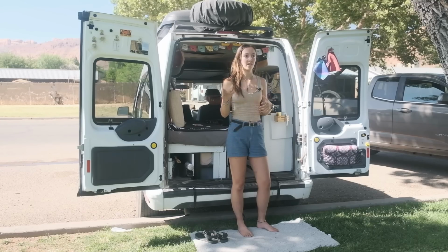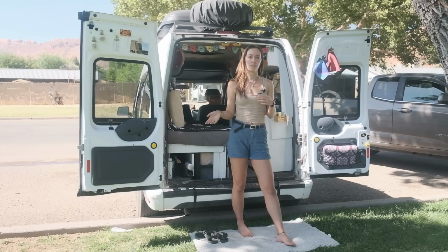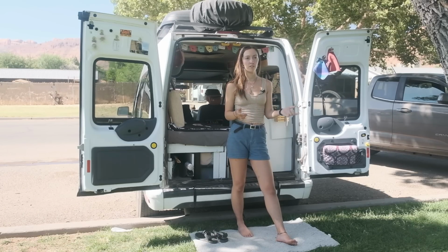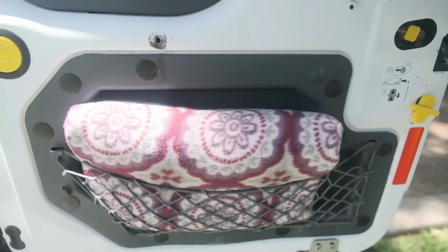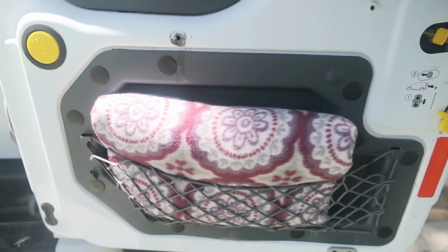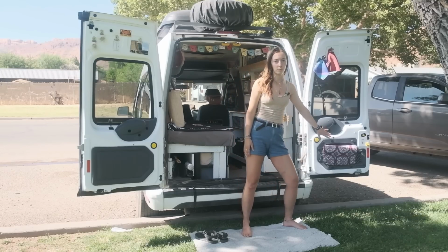These are kind of like a feminine hygiene product that you can use to wipe instead of using toilet paper every time you go outside. They're antimicrobial and waterproof on one side. I also down here have a little blanket that I use when I'm laying down in the grass outside of my van, and I like to have this accessible in the back door.